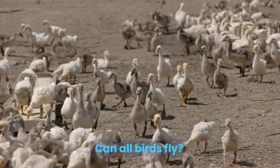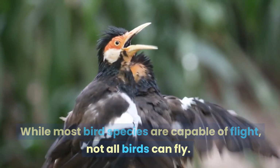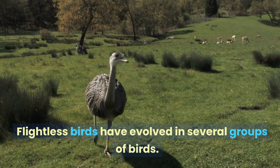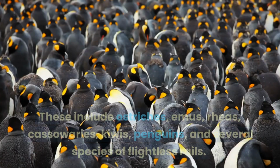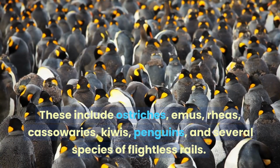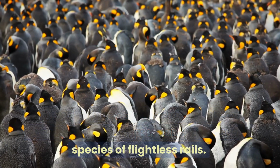Can all birds fly? While most bird species are capable of flight, not all birds can fly. Flightless birds have evolved in several groups of birds. These include ostriches, emus, rheas, cassowaries, kiwis, penguins, and several species of flightless rails.